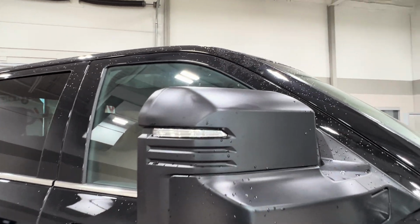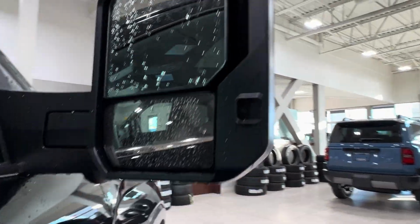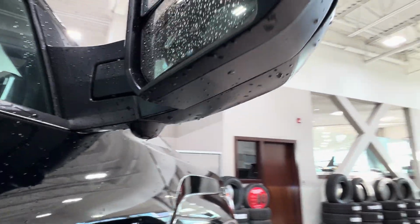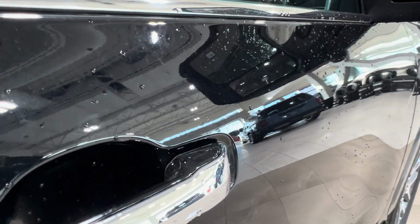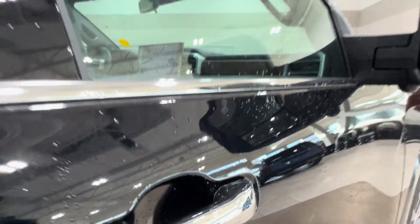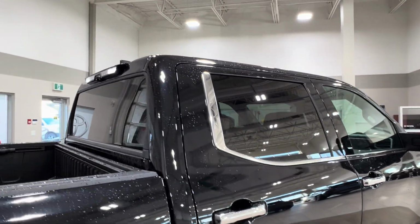On the towing mirror, we've got integrated turn signals, blind spot monitoring, and then underneath you have additional cameras, and there are puddle lamps on this as well. On both of your front handles, you'll find this little dimple. We'll talk about that guy more on your driver's side. Moving back, all your rear windows come with factory tinting.